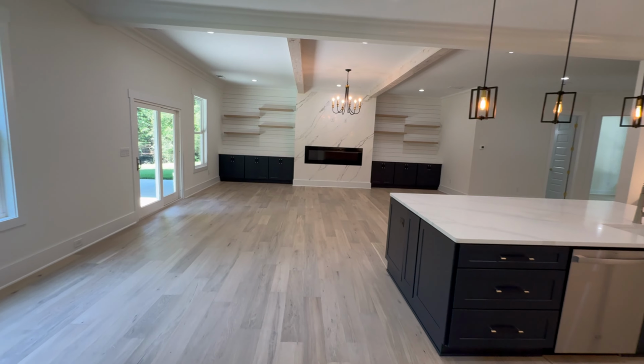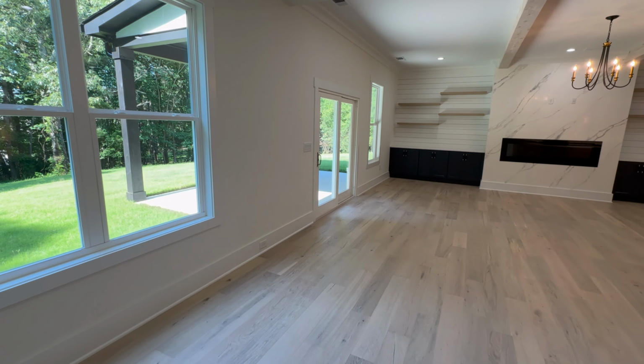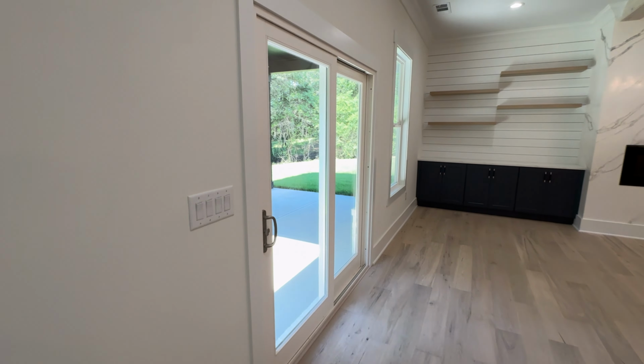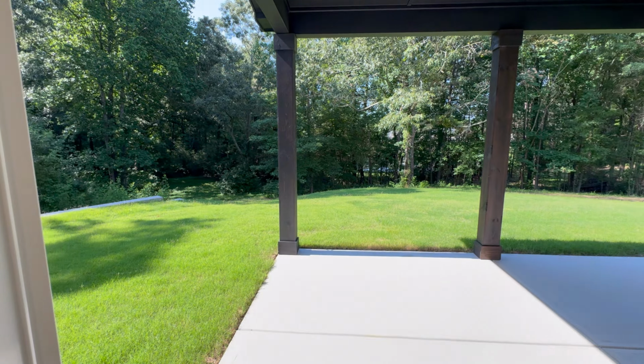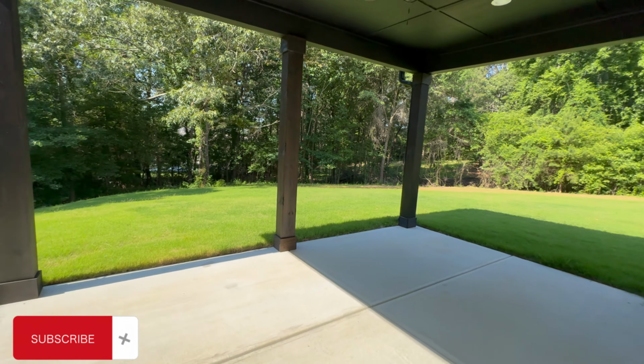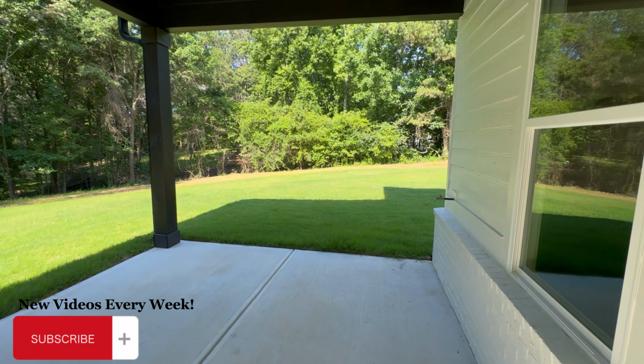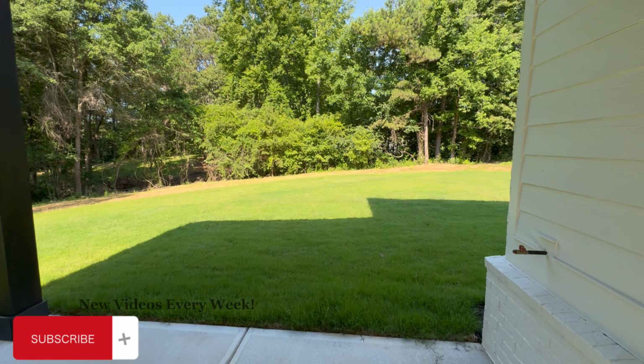So it's ideal if you enjoy entertaining, because then you can be doing all the cooking back here and then entertain in the main kitchen. Of course, next to the kitchen, you have also a breakfast area, and outside you have a really nice quiet backyard. You definitely have enough space as well for a pool.